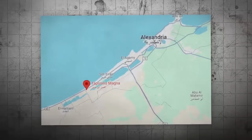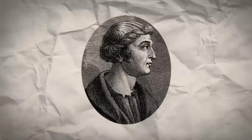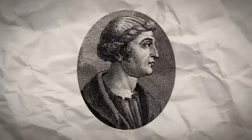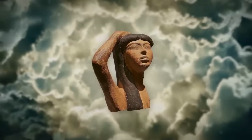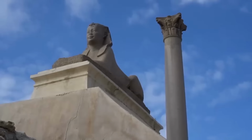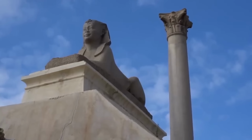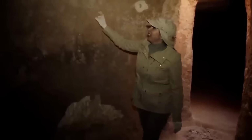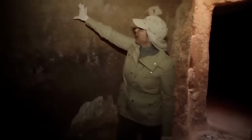Martinez's theory was rooted in a detailed analysis of historical accounts by Plutarch and Cassius Dio, suggesting Cleopatra might have been buried in a temple dedicated to the goddess Isis. This idea contrasted with the prevailing belief that Cleopatra was interred within Alexandria itself. In 2005, Martinez obtained permission from the Egyptian authorities to commence excavations at Taposiris Magna.